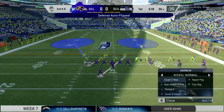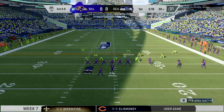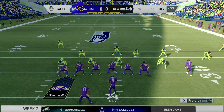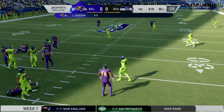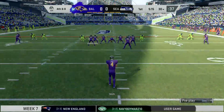An early tough test on the opening drive. This is 3rd and 8. From the gun, it's Jackson. Oh, the ball comes out on the hit, but they'll say it's incomplete. So the defense is able to get off the field here on 3rd down.